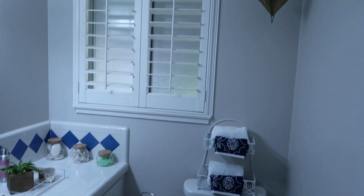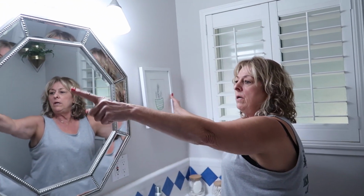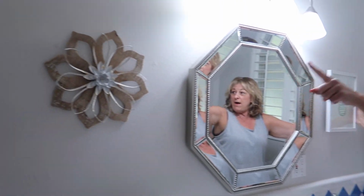I'm thinking those pictures might look cute in here. Yeah, look at that. Cute. These might look cute in here. Oh yeah, those will match. Either on the wall, or maybe pick a couple, not three. Like here and here. Move that one over there.